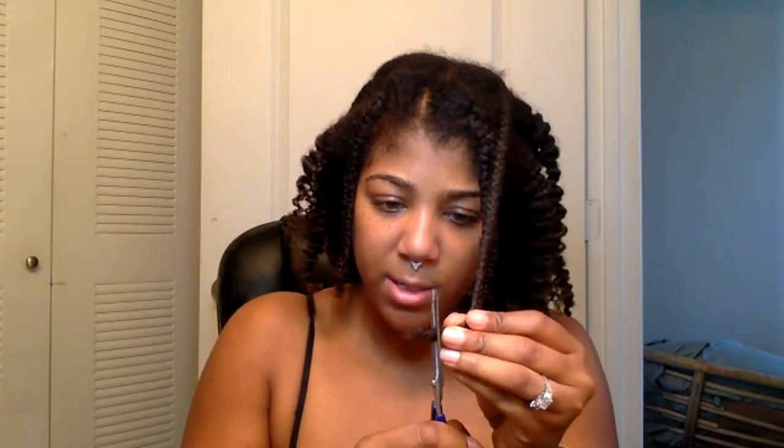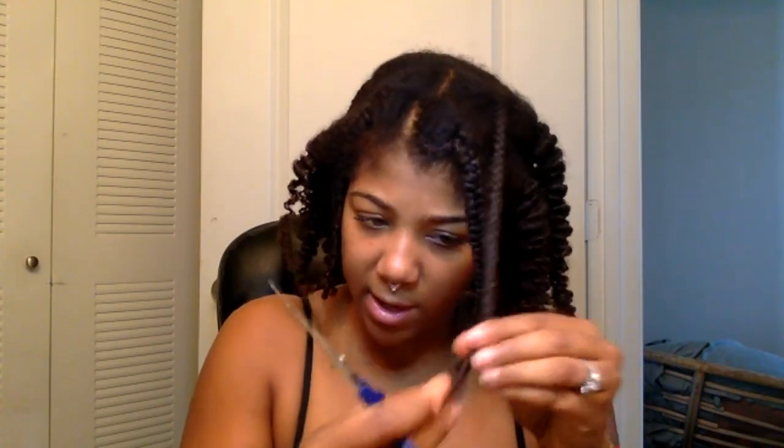Usually if I kept up with my trims, you see I'm trimming here, I wouldn't even trim that much. I would literally just trim the end here, this part where the hairs are growing unevenly. But it's been probably 6 months. It might have even been longer. So I'm just going to go like that and cut the whole thing off.